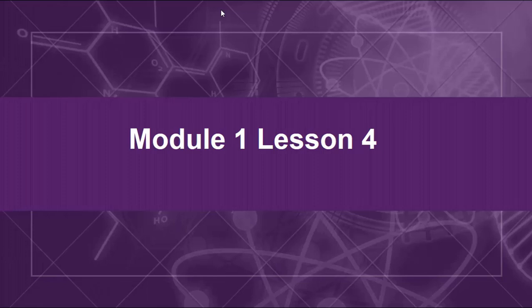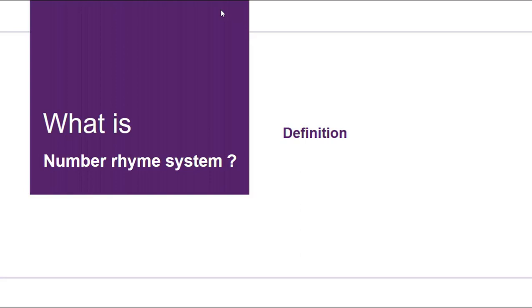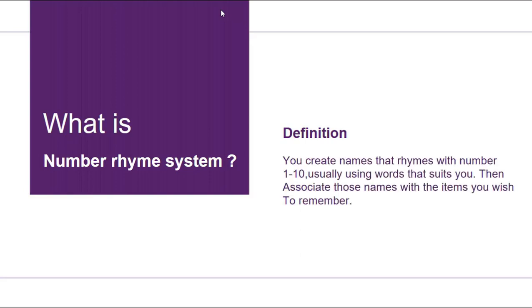Module 1, Lesson 4. The number rhyme pegging memory system. So, what is the number rhyme pegging memory system? This system creates names that rhyme with a number, usually 1 to 10. Then associate these names with the items that you wish to remember. Unlike the number shape memory system, whereby we used shapes that resemble the number to memorize, here we use names that rhyme with the sounds of the numbers.